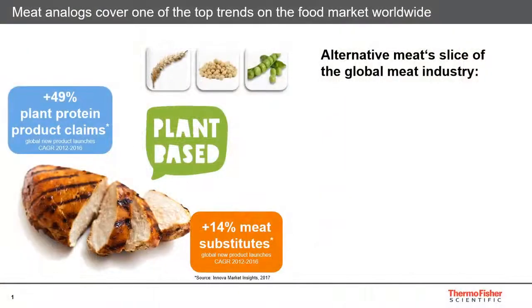Before I introduce you to the technologies on how you can produce a meat analog product, I would like to first give you some insights into the meat analog market worldwide. Currently, the consumption of meat analog products, as you can see on the slide, is one of the top trends on the food market worldwide. Therefore, I would like to introduce you to some market numbers that you can see on this slide.